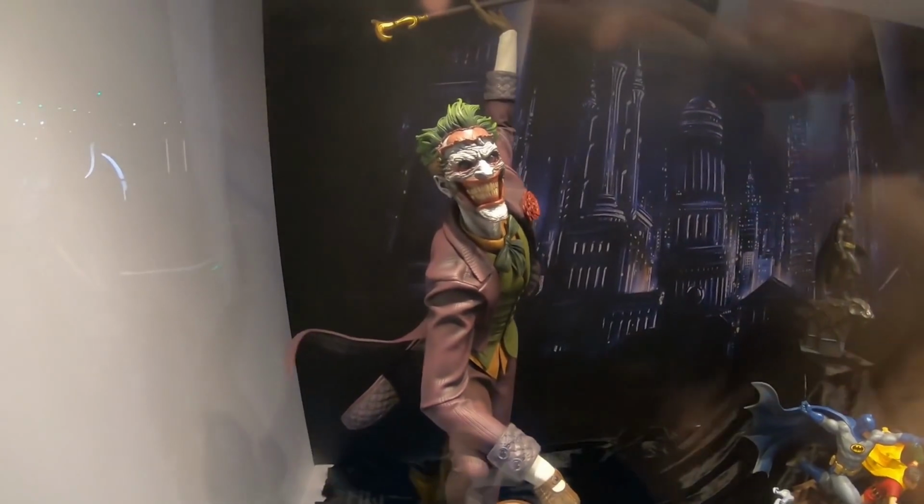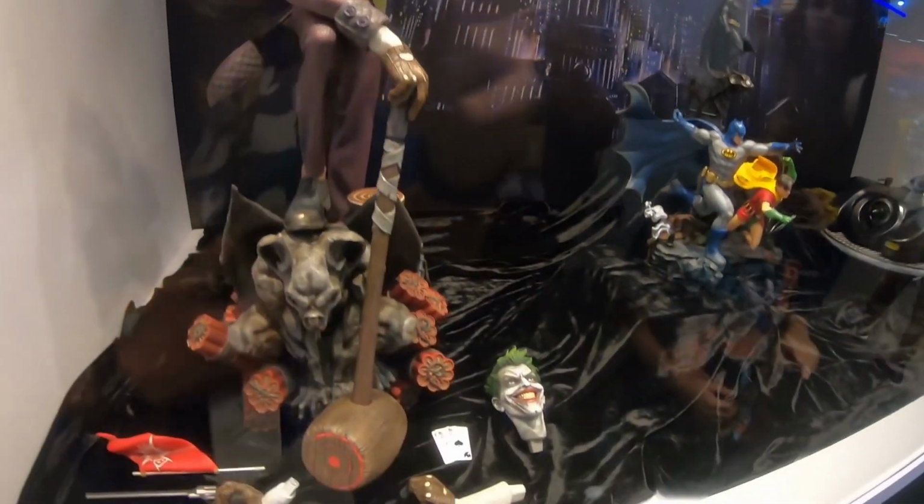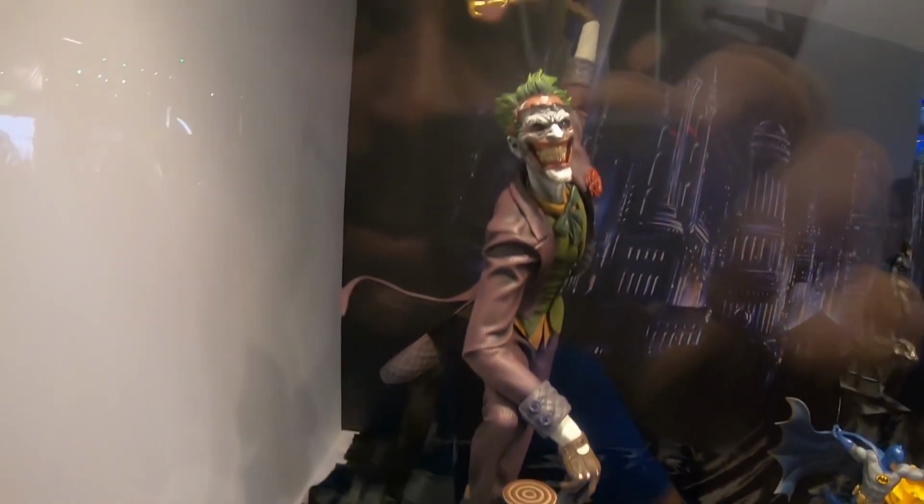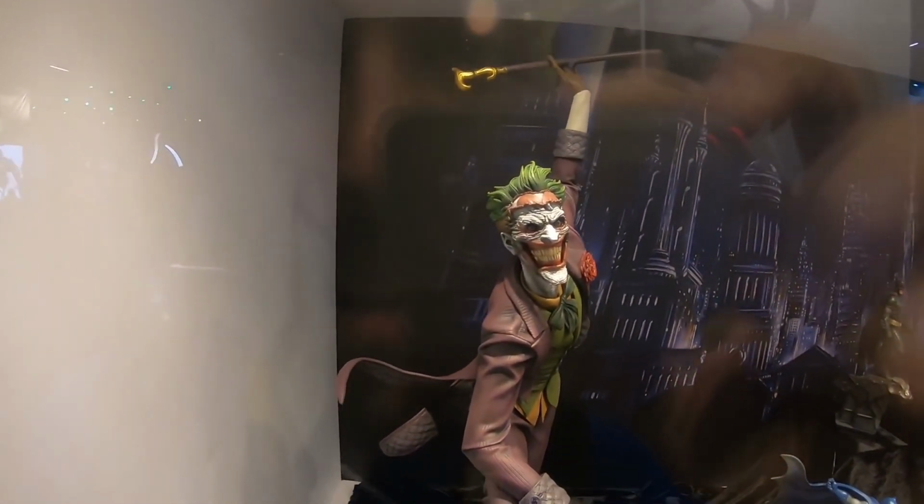The very first thing that comes to my mind, and by far my biggest and favorite thing that I saw from this past weekend, was from Iron Studios, and it was really surprising. I couldn't believe my eyes when I saw this amazing Joker. Now, this Joker is 1/3 scale. This piece might not be for everyone. It is very creepy, a very awesome face. I love the art direction of this piece. Again, I was not expecting it.